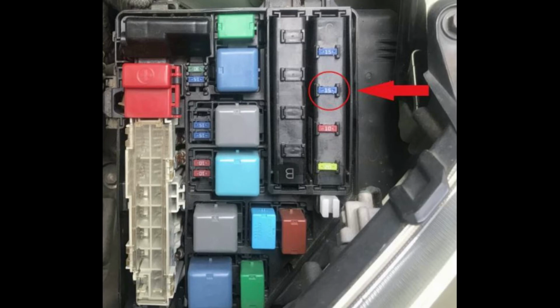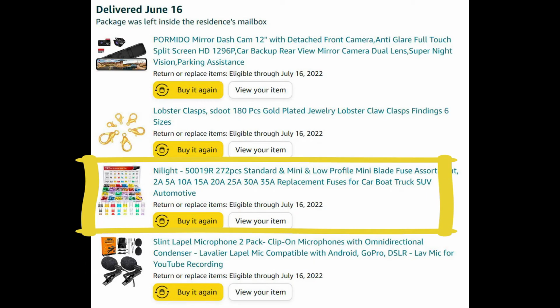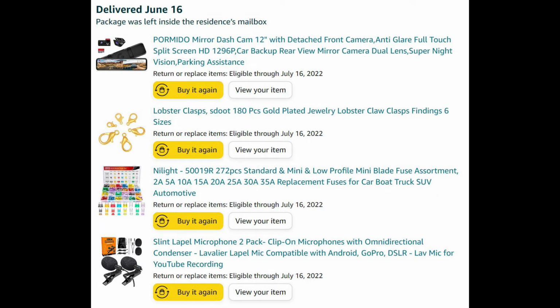Replaced it with a different 15 amp fuse that had been stored in the engine block because they come with extras, and blew that within 30 seconds. So went on to the Amazons and ordered a huge box full of fuses. I now have fuses for days. We did eventually get the fuse from Amazon, switched it back into the Prius.